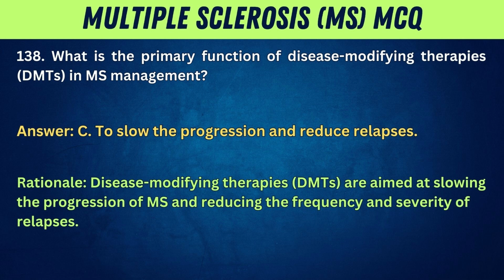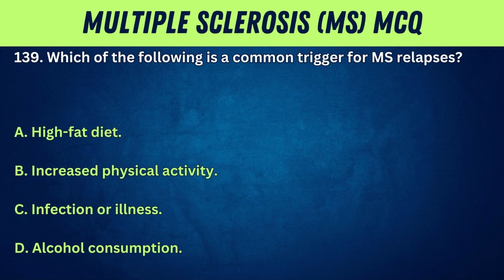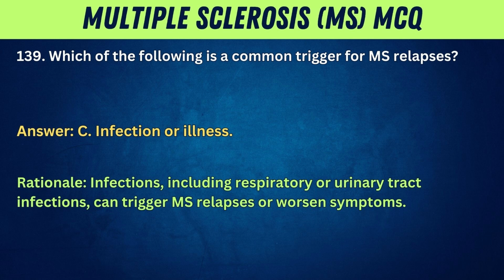Rationale: disease-modifying therapies, DMTs, are aimed at slowing the progression of MS and reducing the frequency and severity of relapses. 139. Which of the following is a common trigger for MS relapses? A. High-fat diet. B. Increased physical activity. C. Infection or illness. D. Alcohol consumption. Answer: C. Infection or illness. Rationale: infections, including respiratory or urinary tract infections, can trigger MS relapses or worsen symptoms.